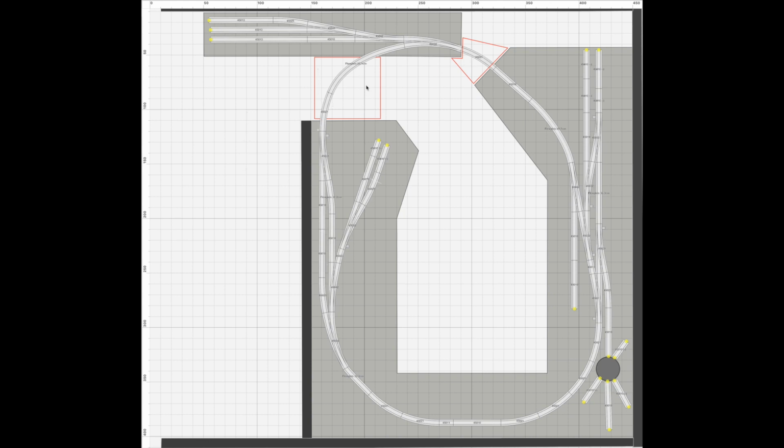These 2 segments in red are detachable. So this one connects the layout with a fiddle yard, which I managed to squeeze half of into the next room here. And this bit here, with the help of this bit, I can go round and round and round. So the idea was, first off, it's all on one level, obviously, because for 2 levels, this room is just not big enough.